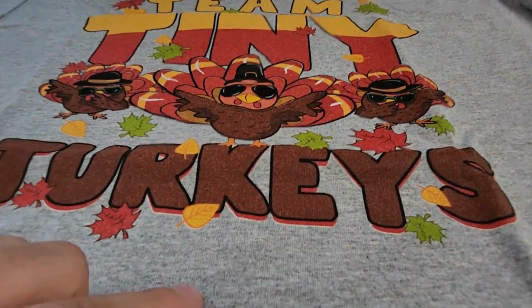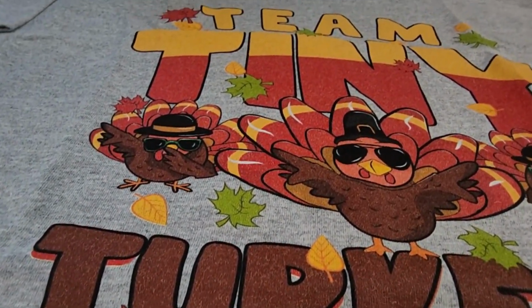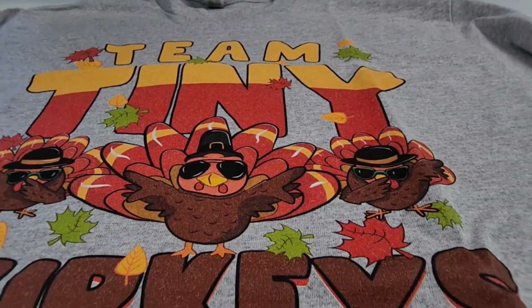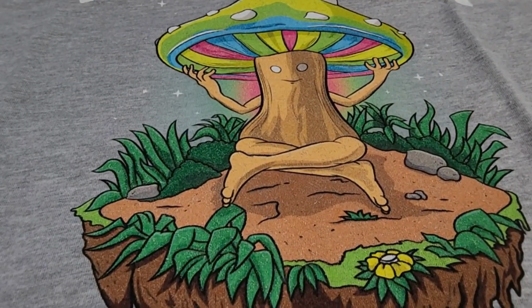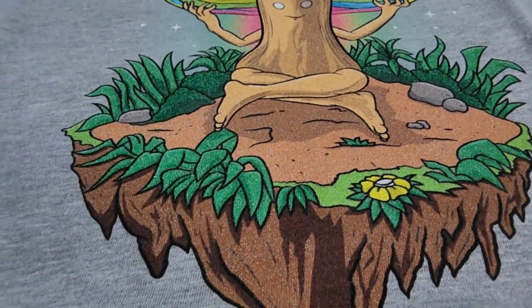All right, so let's look real closely at the print. The fabric is coming through the print. That's why it's giving that sandpaper feel. Getting some good shots of this too, by the way. Pretty cool. Awesome design. All right, that wasn't a microdose DTG print. You look real closely. I'm not sure if you guys can see that, but you can kind of see little fuzzies on the print, it looks like.